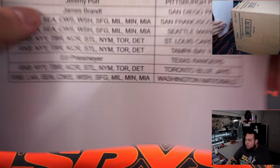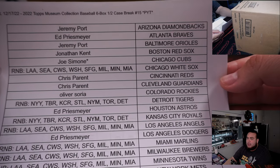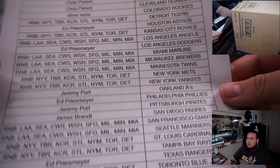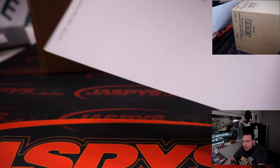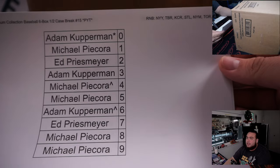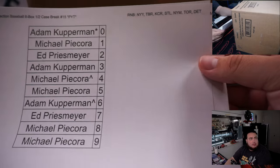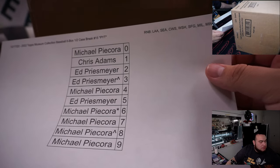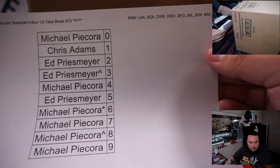So we did have a couple RMBs to help sell out some of these teams here. So everybody's name that's there bought in. So boom. And then we have a couple RMBs. Here's the first one that features the Yankees, Rays, etc. And then here's one with the Angels and the Mariners, etc.